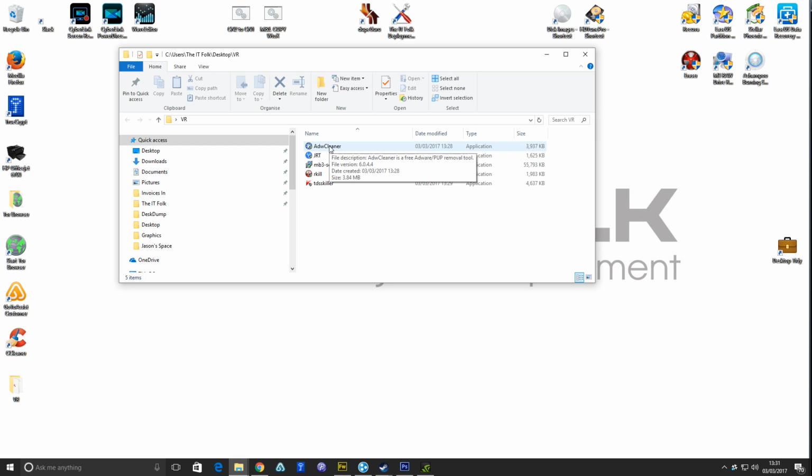And finally, we're going to run AdwCleaner, and that will remove any kind of ad-related virus or malware on your computer, things like browser hijacks, things that redirect your search results, and basically cause you problems when you're browsing the internet.